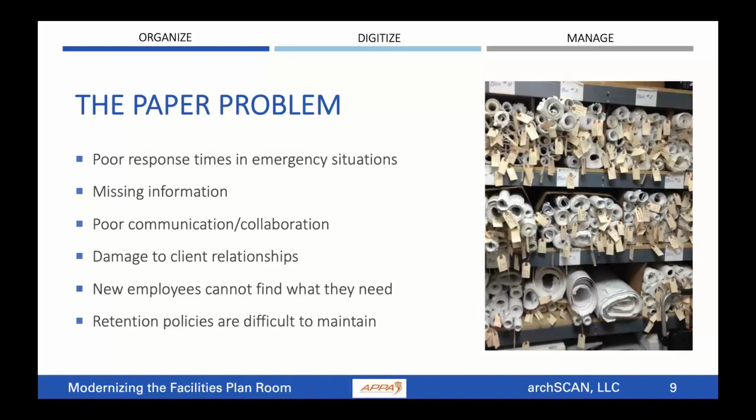Also, new employees can't find what they need, so they have a hard time doing their jobs because they just cannot find the documents to solve the problems. And then additionally, retention policies are difficult to maintain. So certain documents that you have, you might be able to get rid of after a certain amount of time. But if they're not well labeled, if they're not marked, those documents just sit in a storeroom and they keep growing because they're not purged, and you don't get rid of information when their retention period's up.